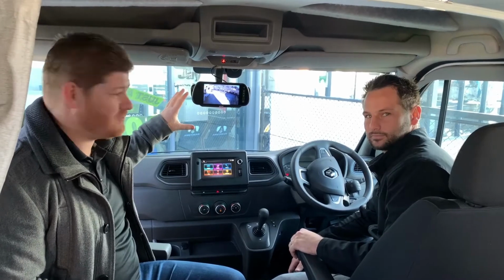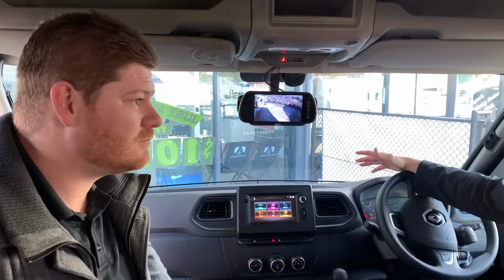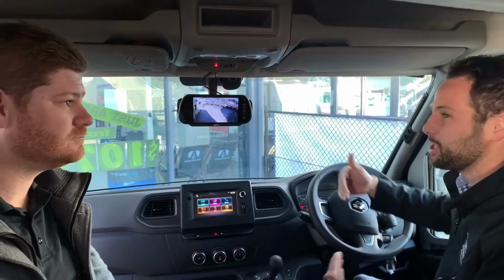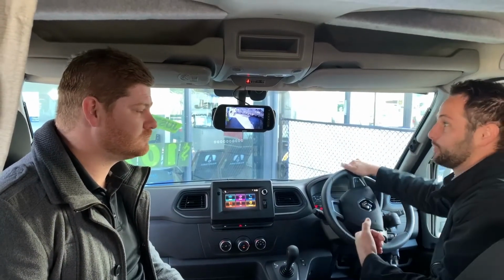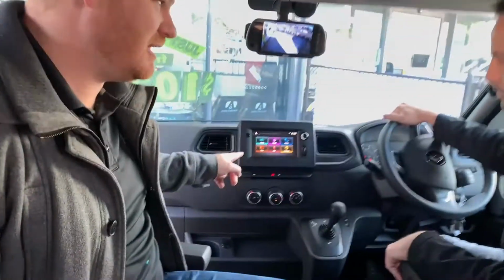Now when you're travelling, we spoke about this outside, the amazing rear facing camera. Absolutely. So you can see what's behind you, you're not holding up traffic, and if you are overtaking, you can see when you're past that. It is very hard in these vehicles sometimes to see whether you're past what you're overtaking. This really helps out. Massive multimedia touchscreen.